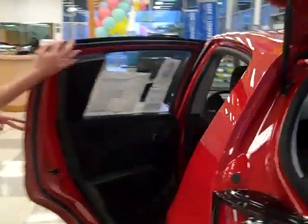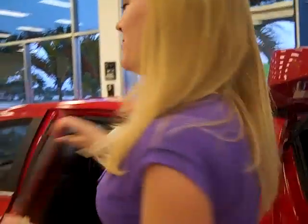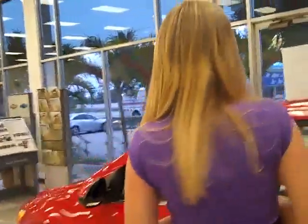Coming into the back, I want you to see that it's very easy to use. There is an indicator here letting you know that when it's safely locked and secure in place, the indicator will let you know. Now coming up to the front, I want to show you.